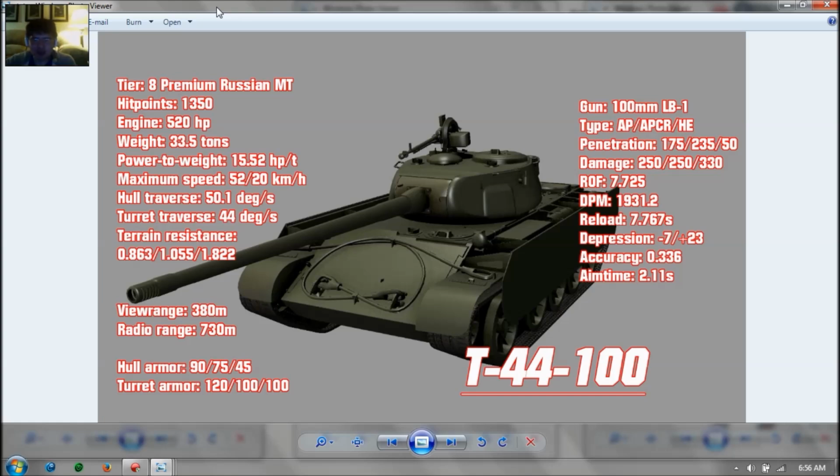Boo. Okay, the gun is a 100mm gun with AP, APCR, and high explosive. It has 175 millimeters of penetration for normal AP, 235 for APCR, 250 alpha, which is standard for Tier VIII mediums. Rate of fire is 7.7 rounds per minute. DPM is about 2,000 or so. You can increase that to 2,200, I believe, with the gun rammer and vents. Reloads every 7.7 seconds. Gun depression is 7 degrees, which is surprising for a Russian tank. So that's actually pretty good.